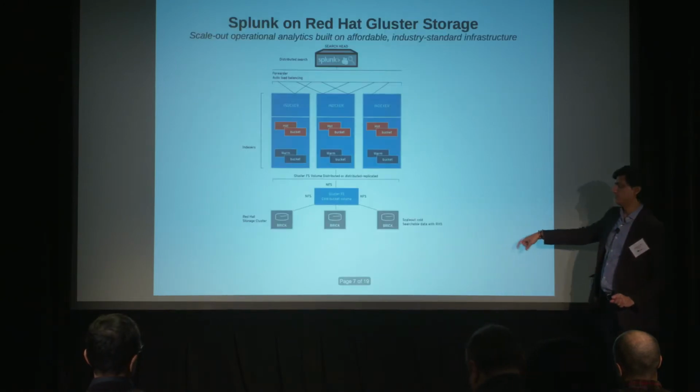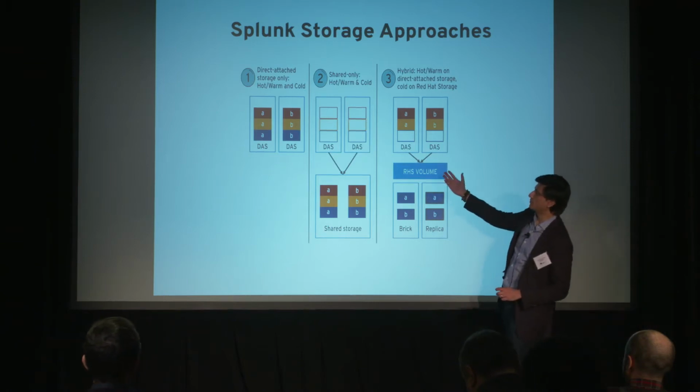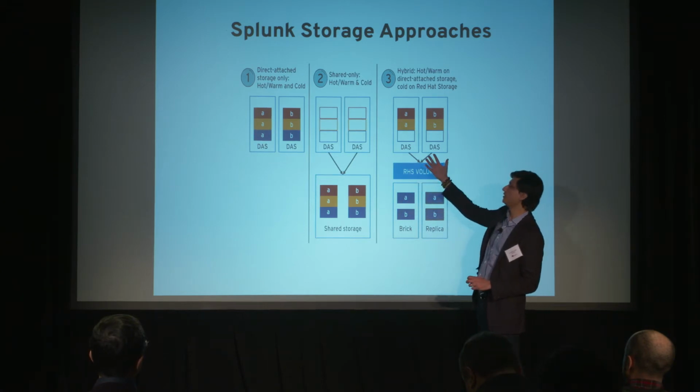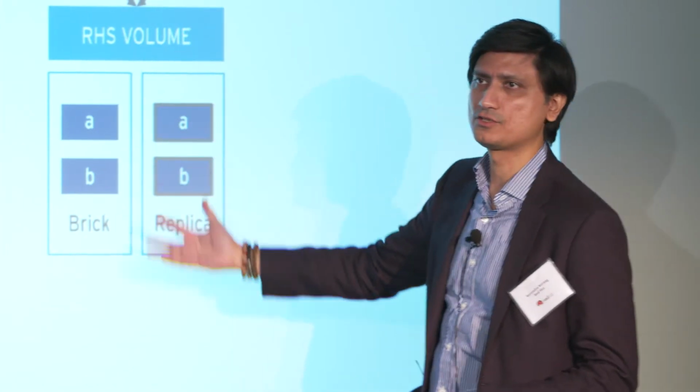So with that, I'm just going to move on to the next slide. Again, this is our Splunk on Red Hat Gluster architecture, where you have some Splunk indexers where the data flows in, and then over time your data is tiered down natively using Splunk to be stored on Gluster. This is just one of the different options in Splunk. You have direct attached storage, you have shared storage, and then you can take advantage of the tiering capabilities in Splunk to store the data on a Red Hat Gluster storage framework.